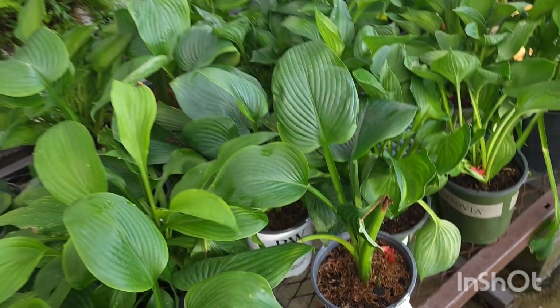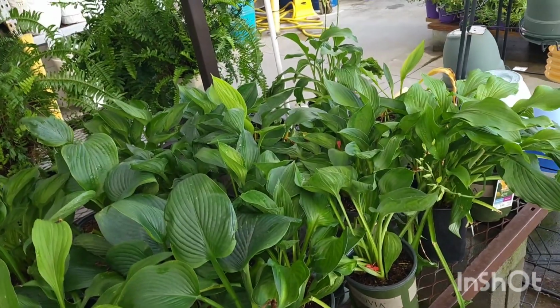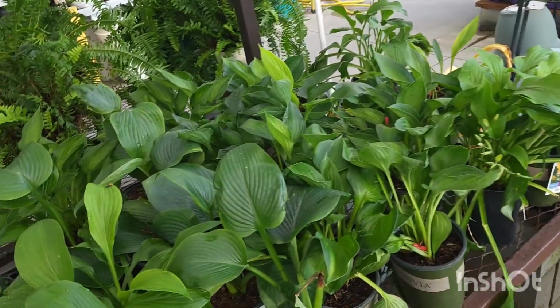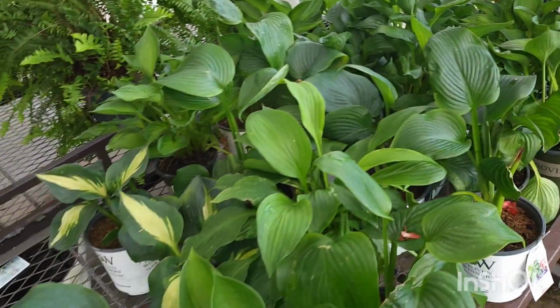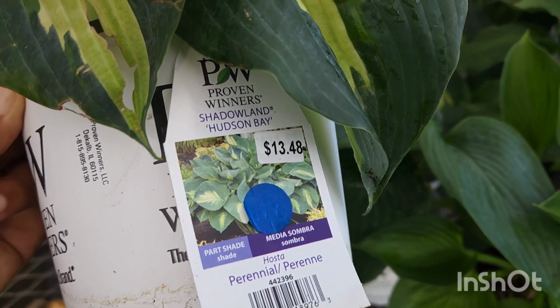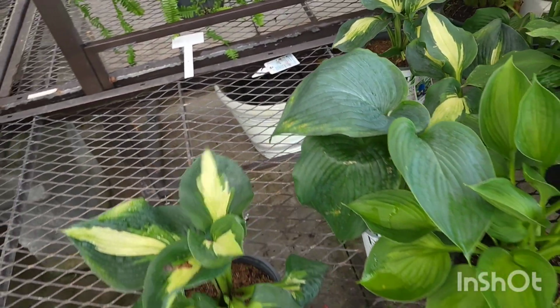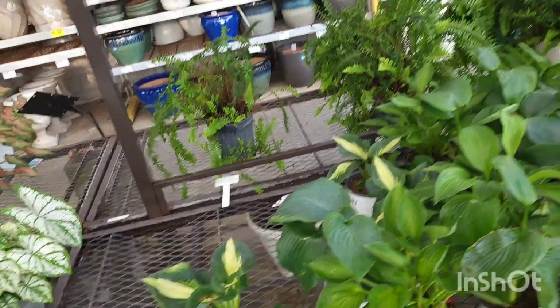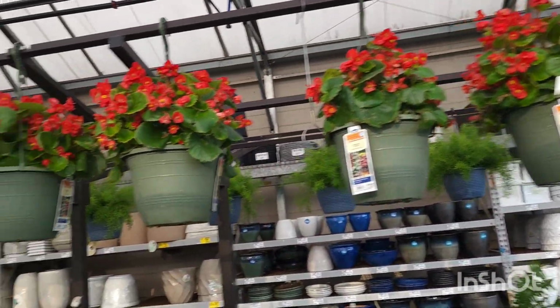And you know, guys, if you have hostas in your yard, if you know hostas, you know hostas are tough. They can take the cold, they can take being divided and everything like that. And then one of the most beautiful hostas that I've seen, I don't have it in my yard, but this is the Shadowland Hudson Bay. It is a beauty. They've got a whole bunch of hanging baskets here with begonias, if you're looking at that.